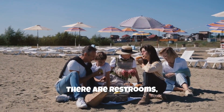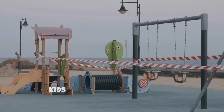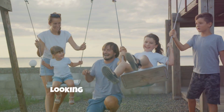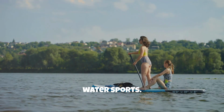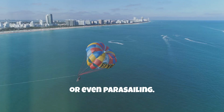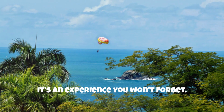There are restrooms, picnic areas, and even a playground. Kids will love the playground. It has slides, swings, and more. Looking for some adventure? Siesta Key Beach offers a variety of water sports. You can try paddleboarding, kayaking, or even parasailing. Imagine soaring above the ocean. It's an experience you won't forget.